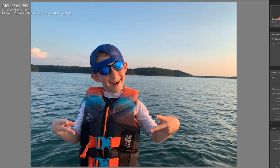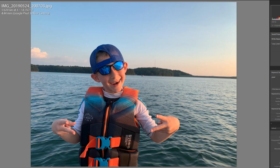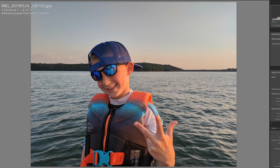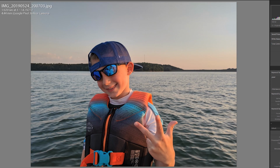So the next picture here is of my son, just being goofy while we're waiting on the sunset. In this case, the Google phone actually looked a little bit warmer again. If we go back to the iPhone shot, you can see there's more blues in the shadows versus oranges like you see with the Google phone. On this shot, I didn't notice a lot of difference in detail and noise. You can see all of the lines seem to be really crisp. There's not a whole lot of difference between the two.